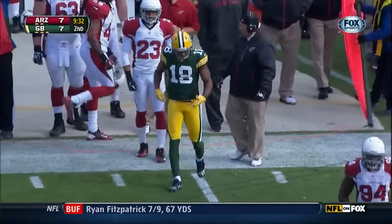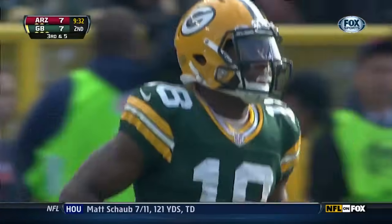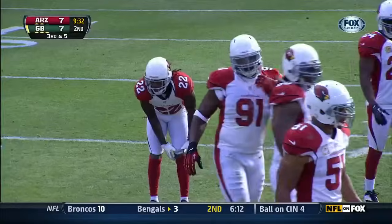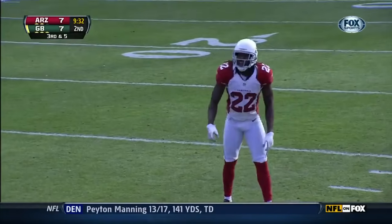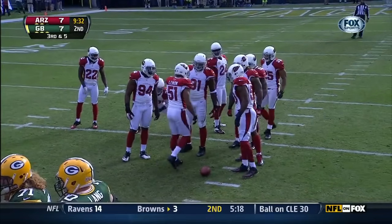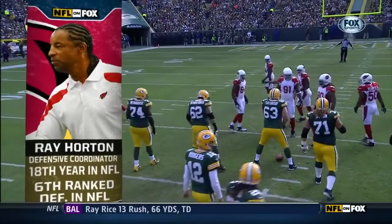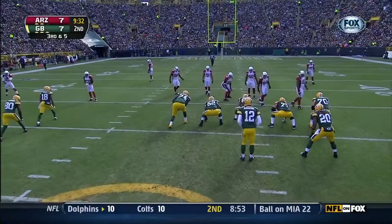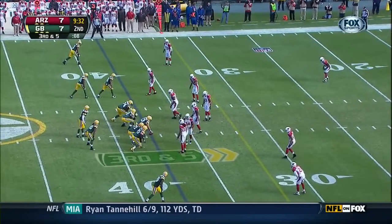William Gay was out there defending, a guy that Ray Horton was familiar with from his days with the Steelers. Ray Horton, the defensive coordinator, was defensive backs coach under Dick LeBeau in Cincinnati, then with LeBeau in Pittsburgh. And there's a heavy connection to Dom Capers, who was the coordinator in the early 90s for Bill Cowher and the Steelers. So there's a lot of similarities between these two defenses and their schemes.